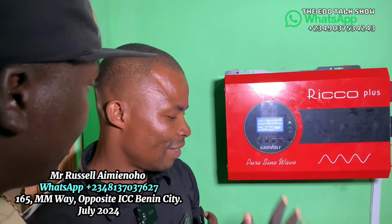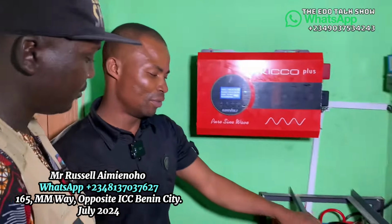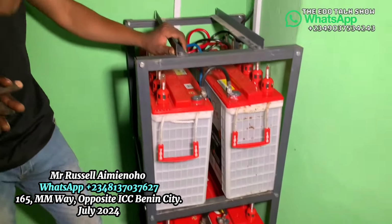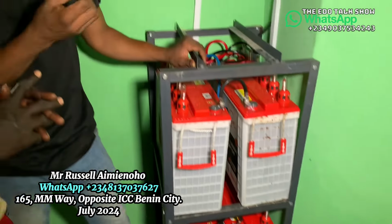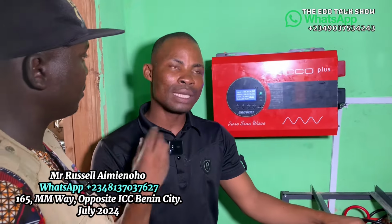The generator does not have any effect, whether it is over high or low. No, it does not have any effect. You know, there's this common rumor that it's not good to use a generator with an inverter, that it will spoil. That is a lie. It depends on you as an engineer.